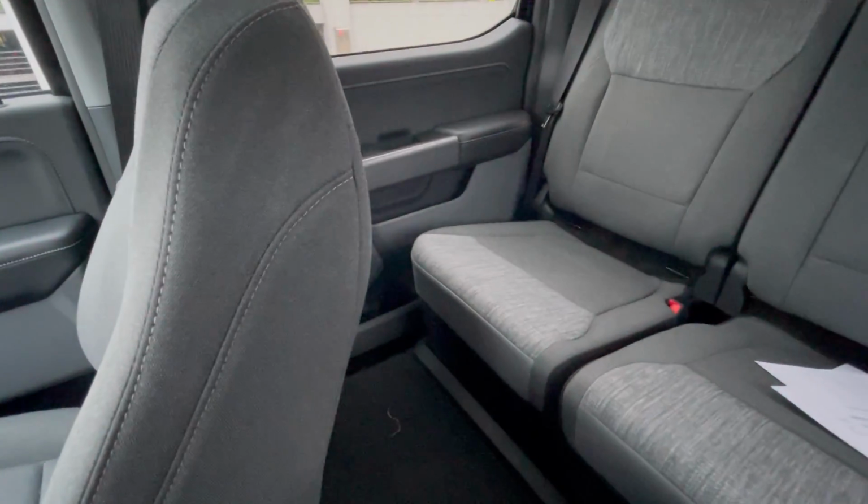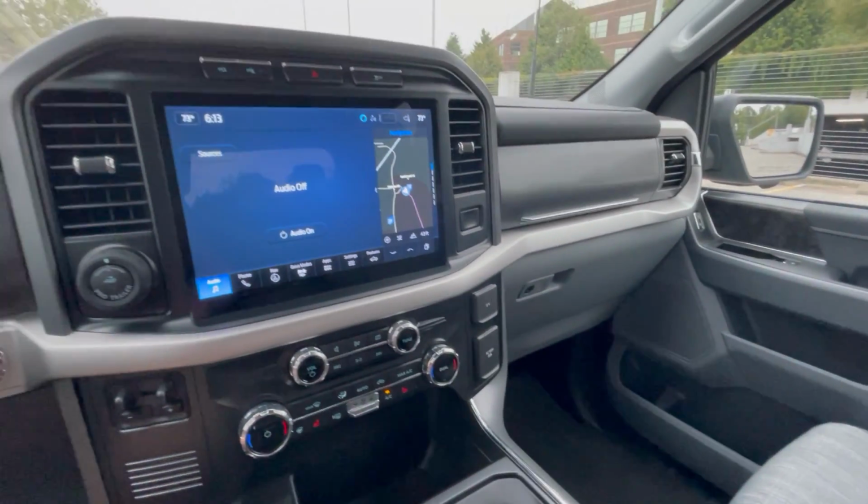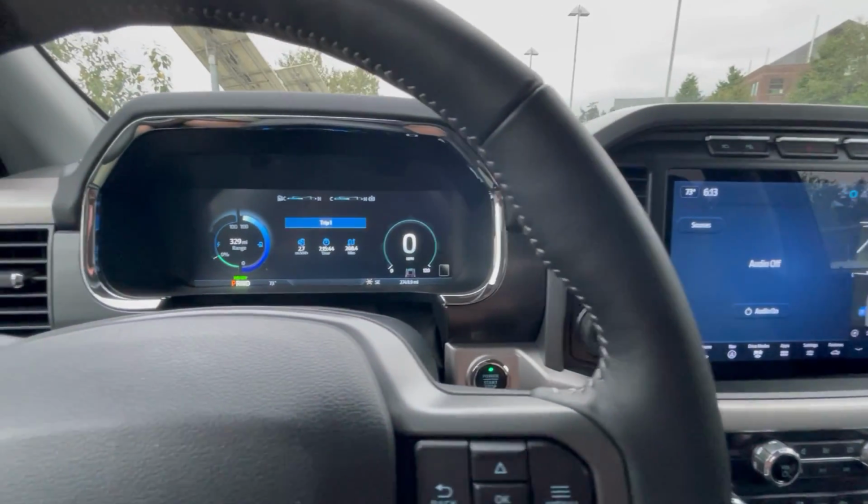Huge cabin, lockable storage under those seats, and it's a pretty nice place to be. Ford F-150 Lightning XLT.